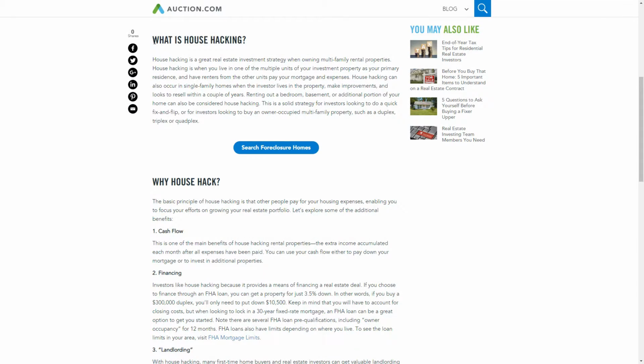Anyway, let's get on to what house hacking actually is. House hacking is an investment strategy where you buy a small multifamily property, up to 4 units, live in one side while renting out the others.